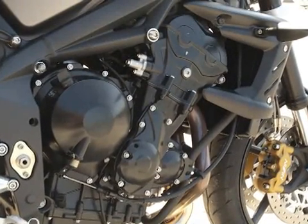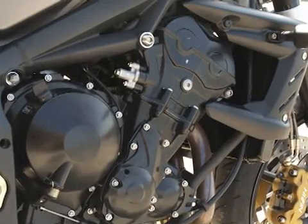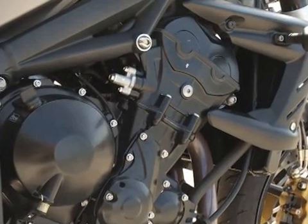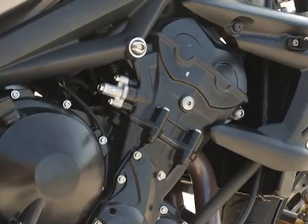3-cylinder engines are often touted as combining the torque of a twin and the reviness and top-end power of an inline 4. And indeed, the 675 and the Street Triple exhibit both of these qualities in equal doses.